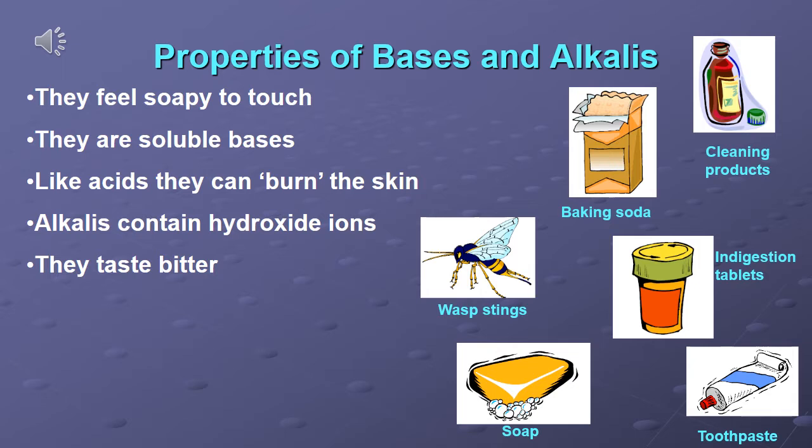Alkalis contain hydroxide ions. So acids have hydrogen in, but alkalis have hydroxide, which means that it's hydrogen and oxygen together. And they tend to taste quite bitter. Bitter is a taste like kind of dark chocolate or coffee. That's a bitter taste. Alkali things are things like cleaning products, baking soda, indigestion tablets, toothpaste, soap, and wasp stings.